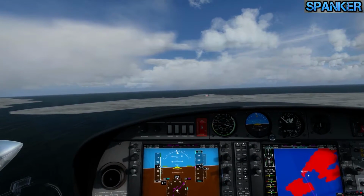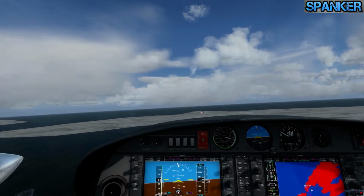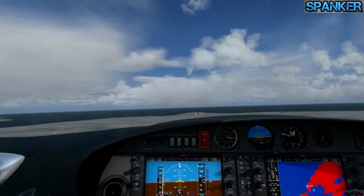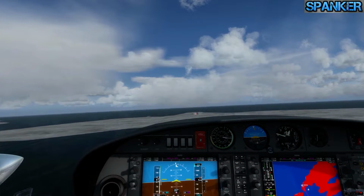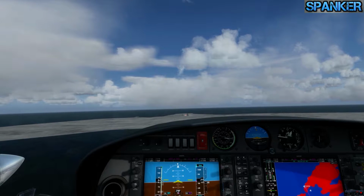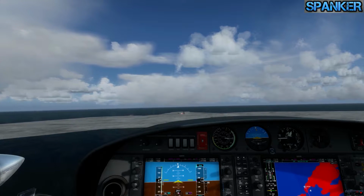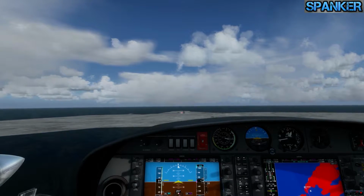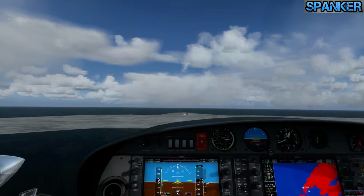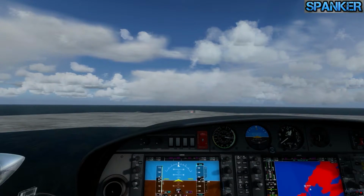We're dropping by 90 knots, just a bit more power, and we're just going to slow it up a little bit now. We don't want to overshoot the end of this runway. I'm looking at that. 27 knot headwind. Ground speed is 58 knots.